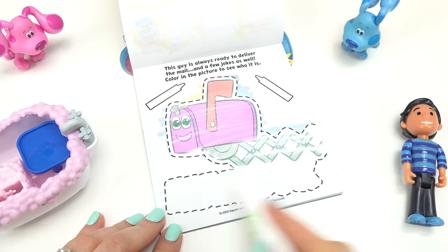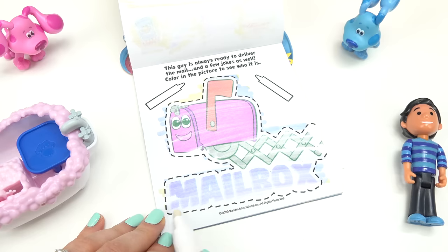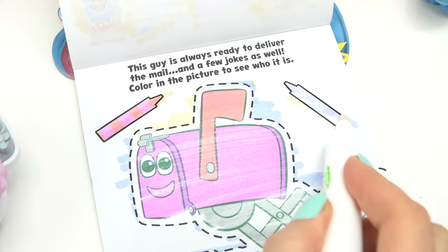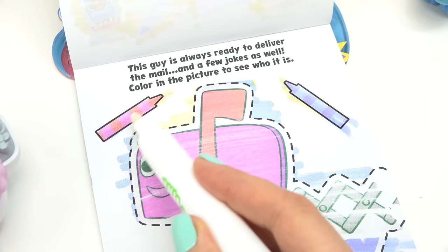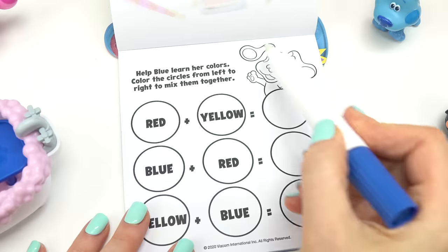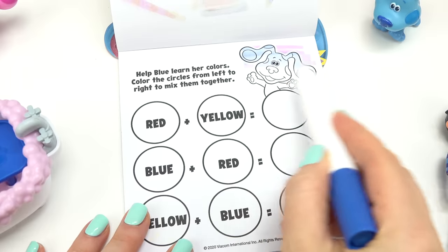Oh my goodness. Do we know who this is? Of course it's the mailbox. That's where we get our mail. Let's see what color these crayons are. Blue and kind of like a pink and red. Nothing in there yet. Let's keep turning. Help Blue learn her colors.